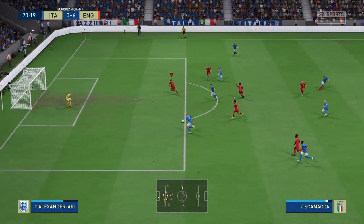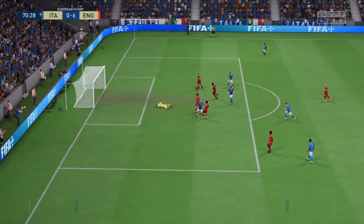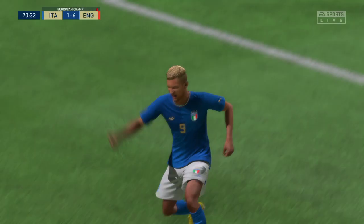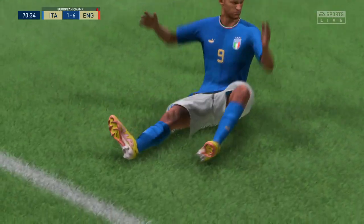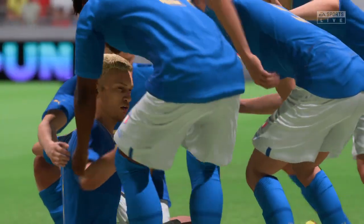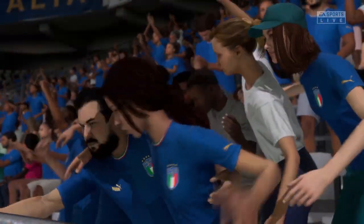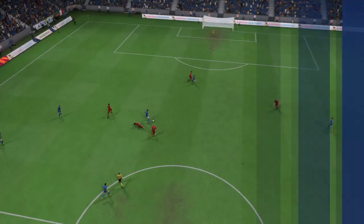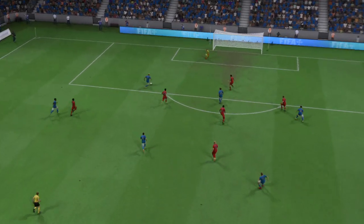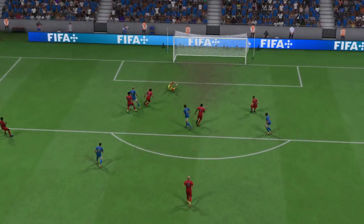Zaniolo. Surely! A goal! He's dispatched it, much to the sheer delight of the fans. Well, this is a brilliant strike, as you can see. He hits it with so much power, the keeper had no chance. Fantastic finish.